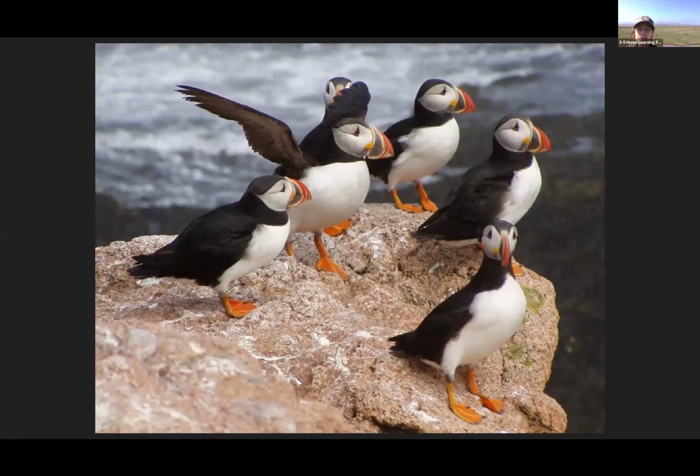What type of body parts do you see that might help this bird live in the ocean? Keep those observations in your mind as we go through the presentation. I might be covering those. Nice. Now that you've had some time to look at this awesome seabird, the Atlantic puffin, let's get into some of those physical adaptations that give them an advantage to living out at sea.